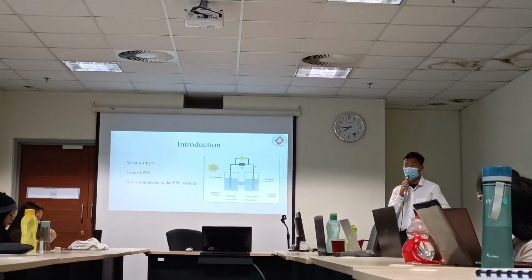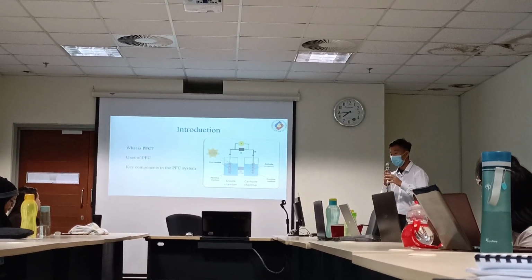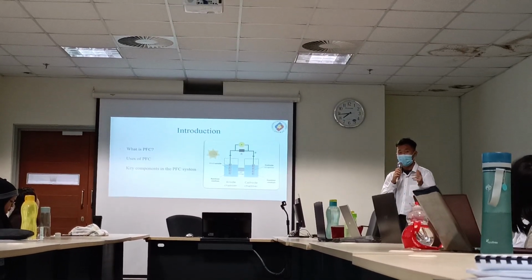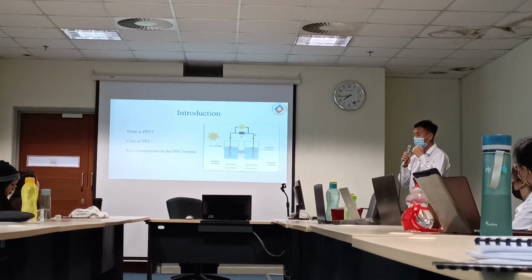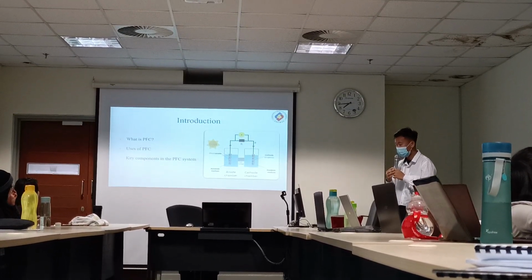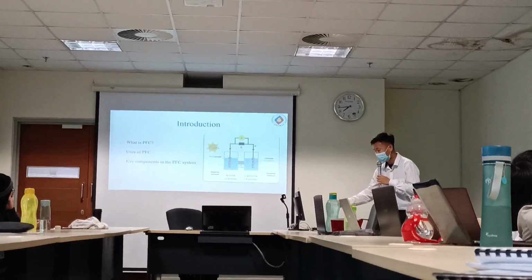So what is PFC? PFC is the integration between two emerging technologies, which is the photocatalysis and also the fuel cell. It is being used to degrade wastewater, at the same time produce electricity and also generate hydrogen gas. The key components in the PFC system are the photoanode, the aqueous medium, the light source, and the cathode.